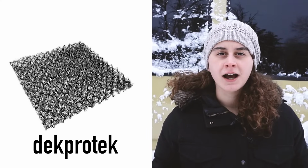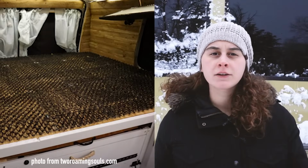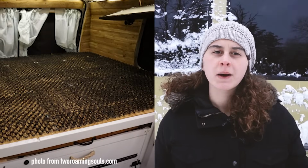The first one is a DIY option, and this is actually a garden product that a lot of people use and is considered to be a little bit more cost effective, and that is called Deck Protect Modular. They're 1x1 squares that you can tie together, place together underneath your mattress to allow air to flow underneath.